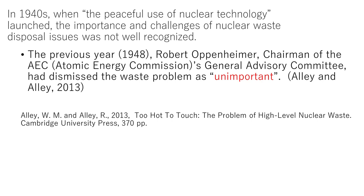And this started in a kind of unfortunate way. After the end of World War II in 1948, the peaceful use of nuclear power started. Robert Oppenheimer, a Nobel Prize laureate back in 1948, said that the waste problem is unimportant and it's easy to deal with. So that was the understanding back then. But 70 years on, its disposal still cannot take place.